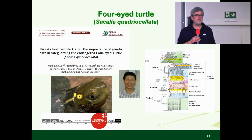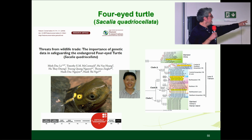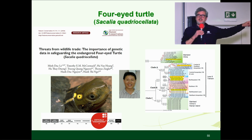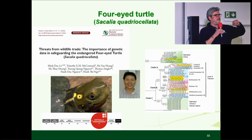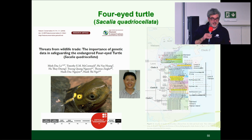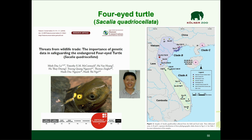Genetics is important because if you don't know the genetic situation, you can make really severe mistakes. This is the four-eyed turtle, and this is our geneticist in the team, Professor Dr. Min Duc Le from Hanoi, half of the year in New York. He did a genetic analysis, and you see there are many lineages. It's important that we check the confiscated individuals with data from the wild so that we have a calibration, and then we can do proper release. We found out there is a lineage in here, in there, and in the north.